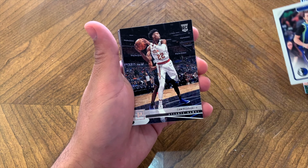Giannis. So this might be one of the bigger hits from this pack. I hope not. But Luminance, a lot of people love the photography on this. It looks super sick for sure. All right. Kawhi Leonard, I believe, with Anthony Davis in the back. Yep. Okay. Cam Reddish.